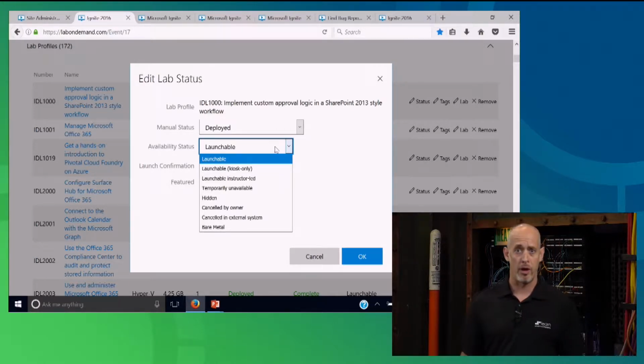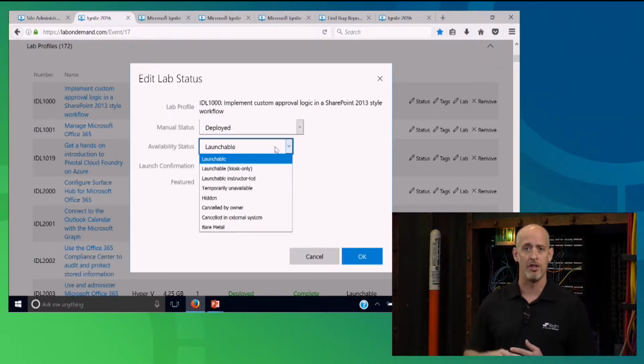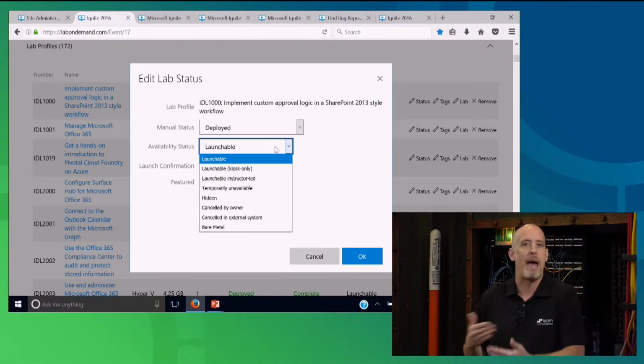We can set it temporarily unavailable. So we might be at an event, and it might be an Azure lab, and there's a change in the Azure UI that happened the night before the event, and it breaks a lab. We have to get it fixed. We don't want to cancel it, but we want to just temporarily pull it off the floor. So we set it to that, and it actually lets the attendee know that this lab's temporarily unavailable, so they'll know it'll be back soon.